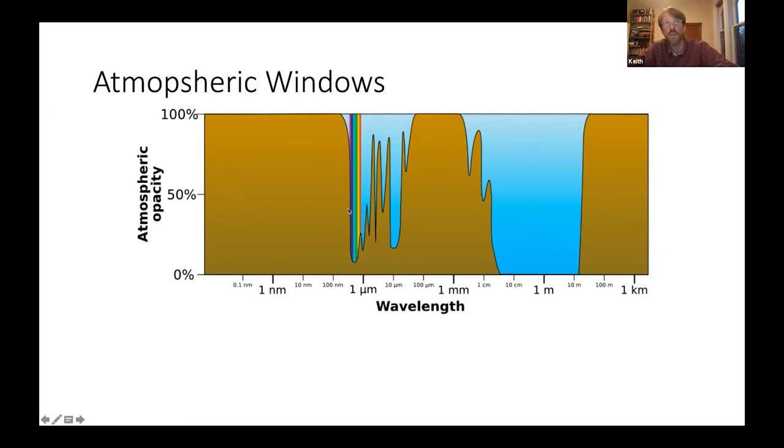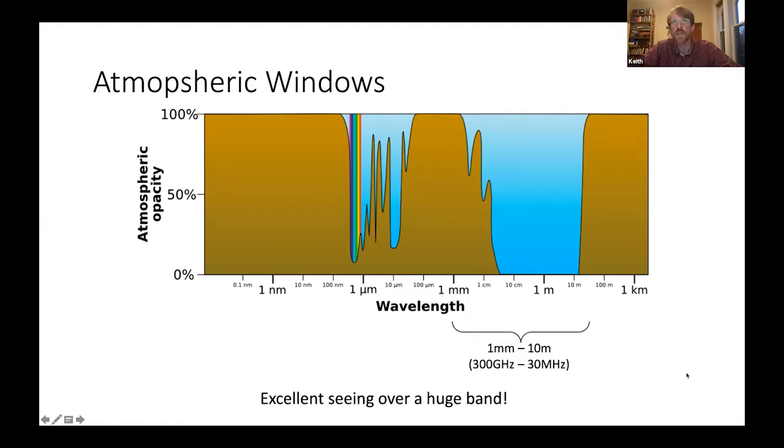And then there's this big hole in the atmosphere, hole metaphorically, that lets in visible light. So we can see visible light largely because the atmosphere lets it through. And then in infrared, there are chunks that are blocked, chunks that are let through. It's sort of messy. But when you get down to microwave and radio, it becomes clear, much clearer than anywhere else. So a huge region from sort of a millimeter wavelength to 10 meters of wavelength, which corresponds to 30 million cycles up and down per second to 300 billion cycles up and down per second, the atmosphere is almost completely transparent.